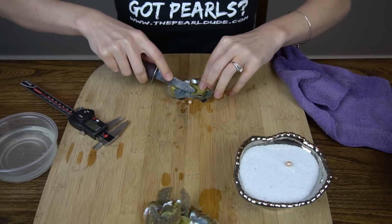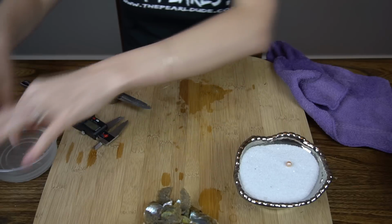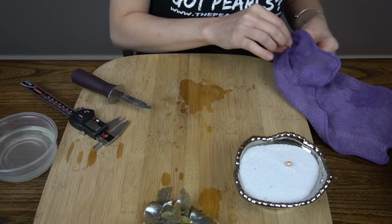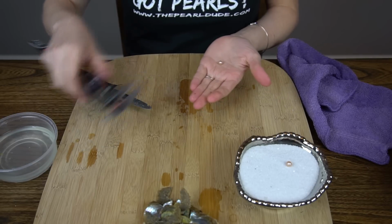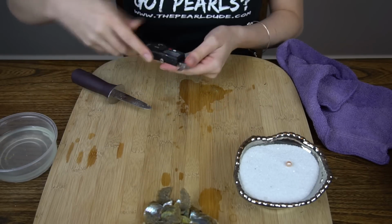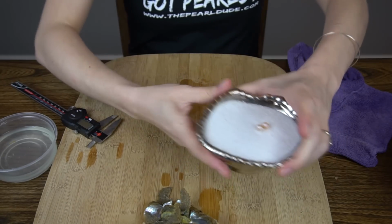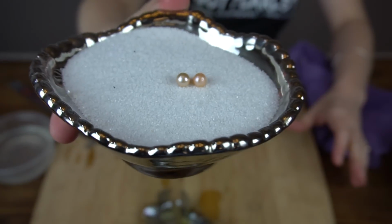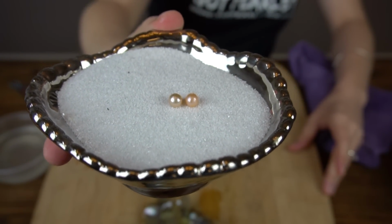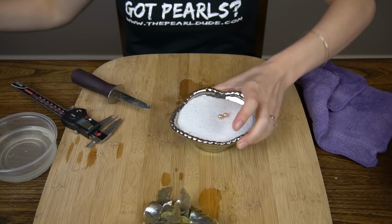And your second one is like a silver. A little tint of pink. 7.39 on that one. Those are really pretty. That first one I'm going to clean off better after the video. Kind of a silvery gold on that second one.